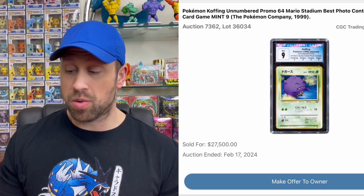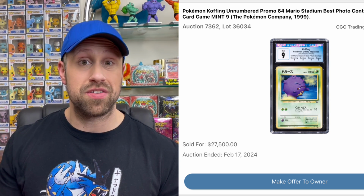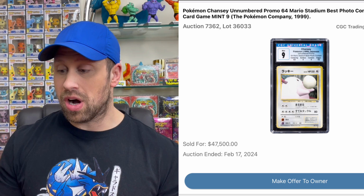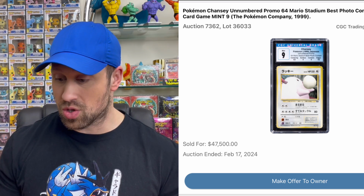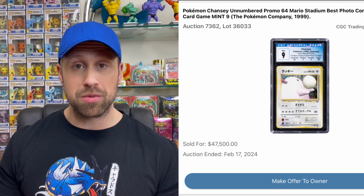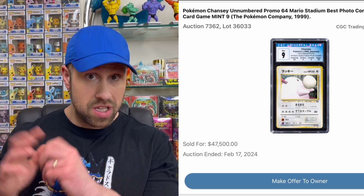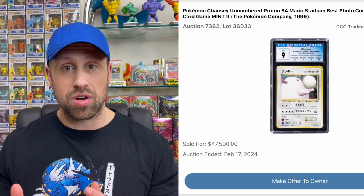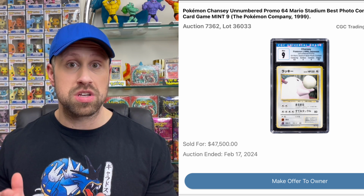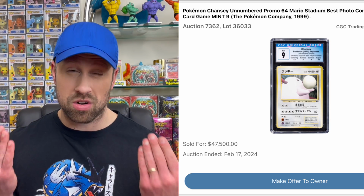Up next, we saw two of the very elusive cards from the Pokemon Stadium Best Photo Contest winners. These are unnumbered promos. Here is a CGC 9 Coughing that sold for $27,500, while this CGC 9 Chansey sold for $47,500. And a quick summary, the winners of this contest got their snap, if you will, on a Pokemon card, and a very limited amount was distributed to the winner. So these cards in and of themselves are extremely rare.